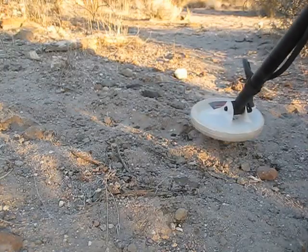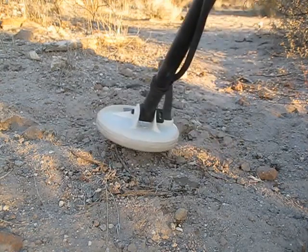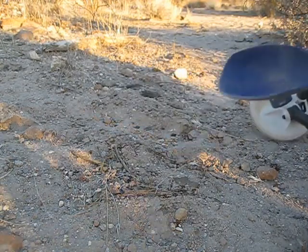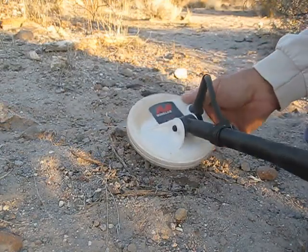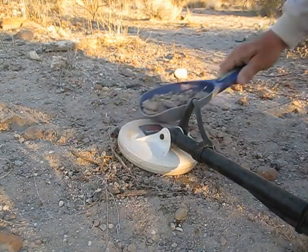All right, we got another signal here the machine thinks is a good one. Right on top, it sounds like. And it was. It's in the scoop.